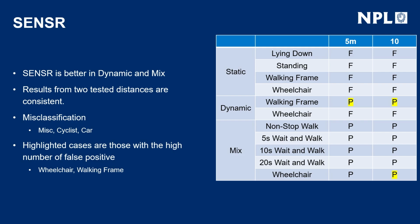The highlighted test cases here are the cases with more than 100 false positive targets. We don't know the reason yet, but it is possibly related to the shape of the target. It's happening in the walking frame and the wheelchair cases, so it's potentially related to that.